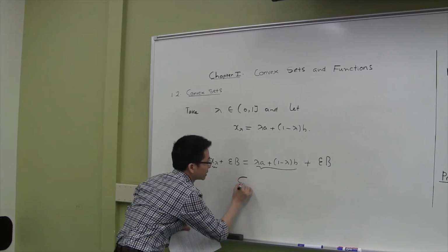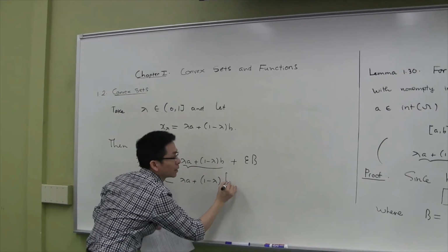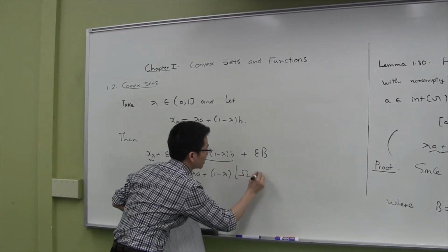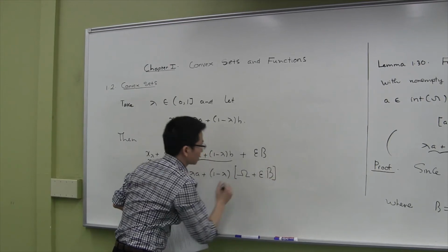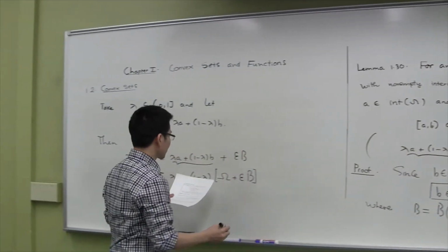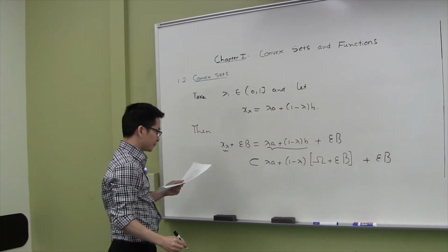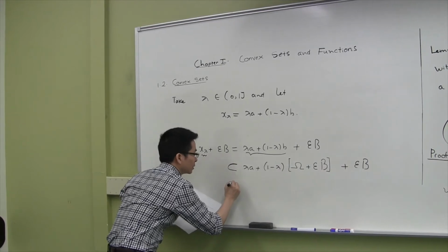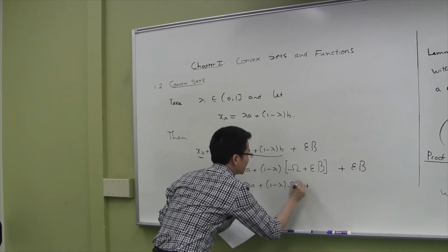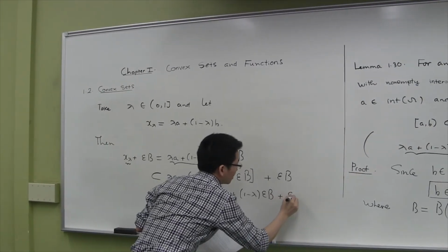So this is a subset of lambda A plus 1 minus lambda. Here we have B plus epsilon, omega plus epsilon times B. Okay? We just use this property. Okay? And then over here, we also add epsilon times B. Okay? So now, this is equal to lambda A plus 1 minus lambda omega plus 1 minus lambda epsilon B plus epsilon B. Okay?